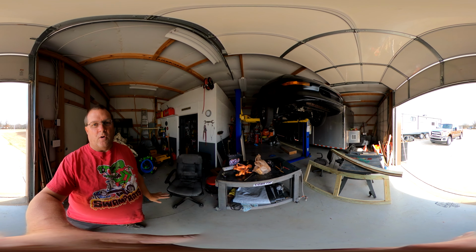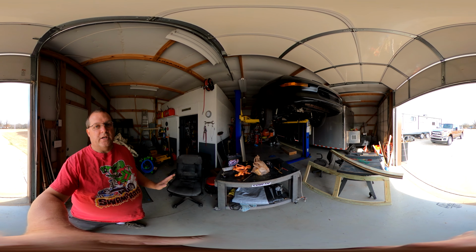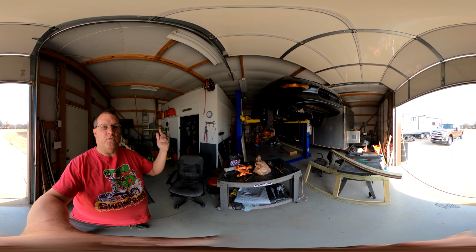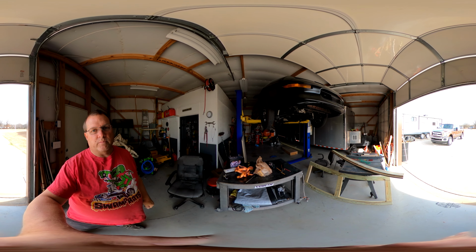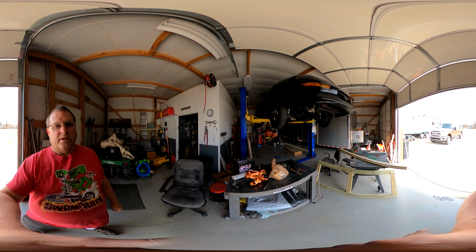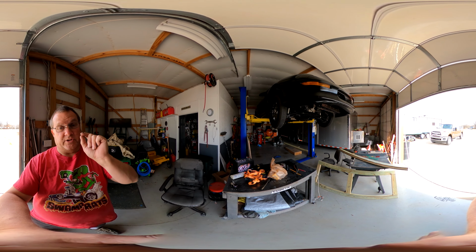Isn't this awesome? Right now I'm standing in my garage, and as you can see, I can twist this thing all the way around the garage. I can see any view just by keeping the camera in one position. That is so awesome. So anyway, yep, Christmas has been good to me here, especially at Ken's Corner.